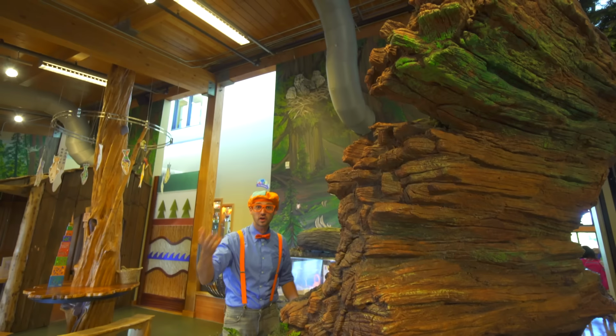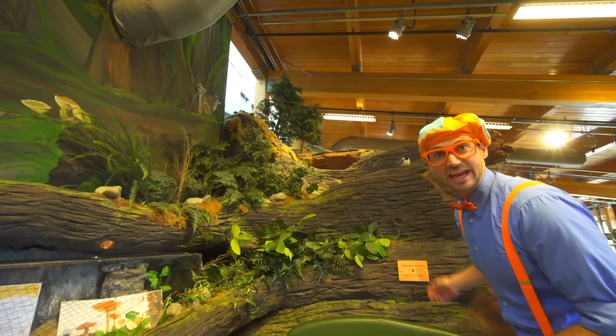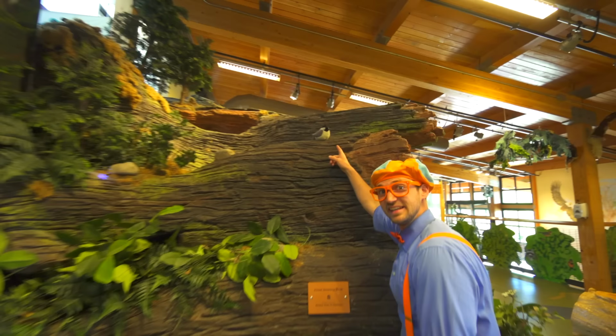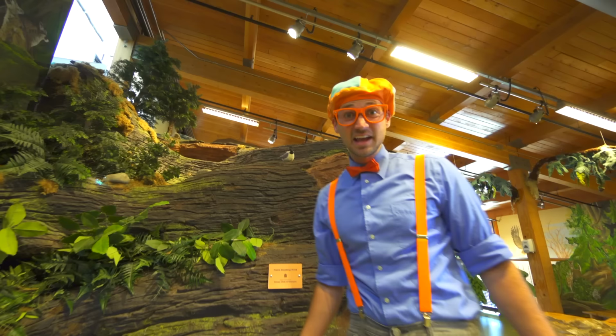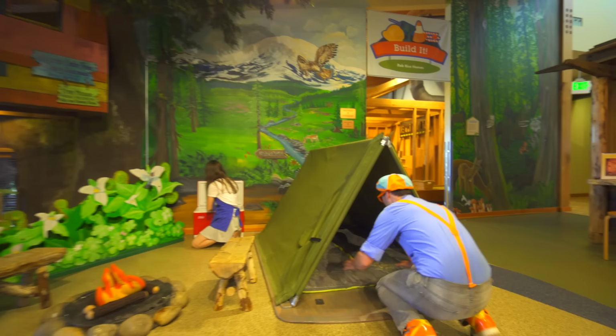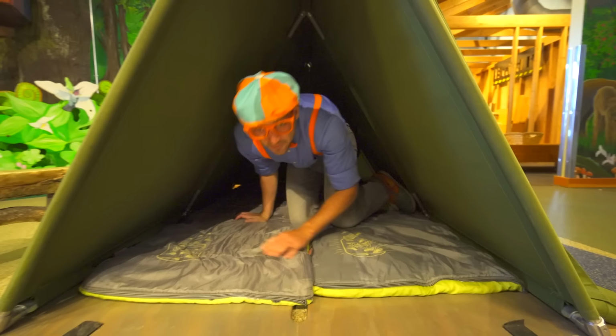Oh, look. Do you see an animal that flaps its wings anywhere? Go, go, go. Look, it's up there. See? Yeah! That's the bird! Go, go, go! Ooh! Look over here! Since we're in the forest, here's a tent. It's like we're going camping.